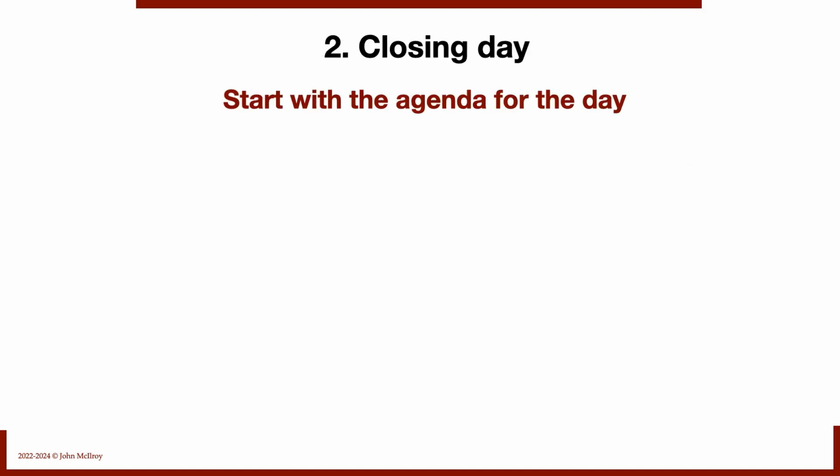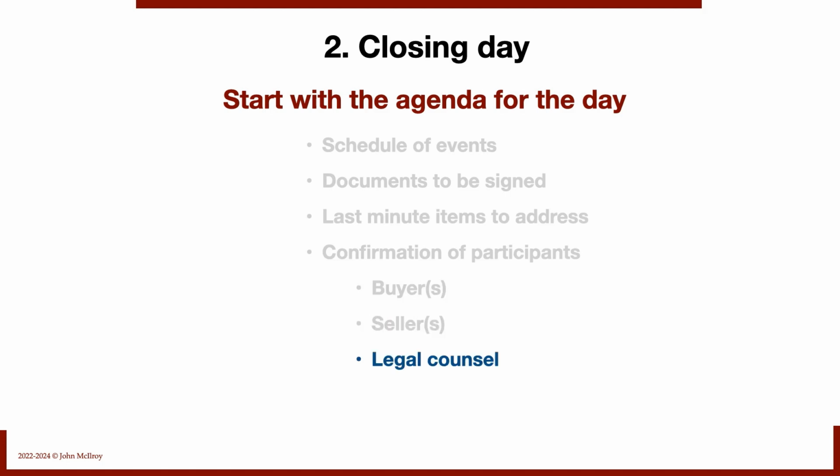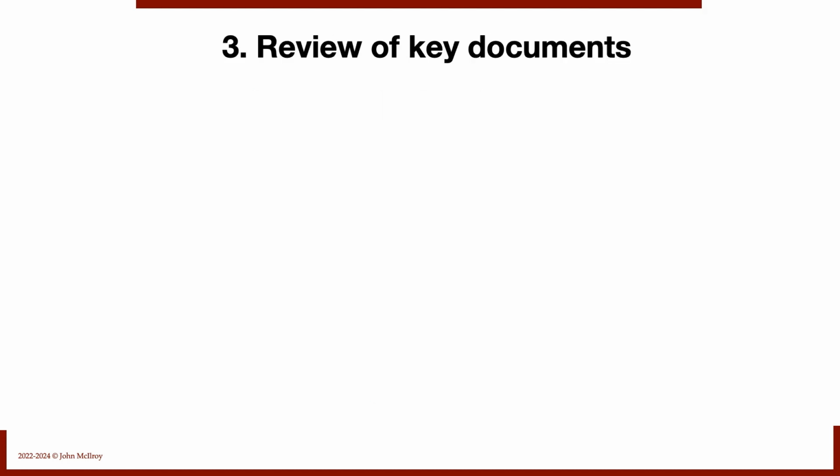Closing day, where we start with the agenda for the day, the schedule of events, the documents that are going to be signed, any last-minute items that need addressed between buyer and seller, confirmation of the participants, which is typically the buyer or buyers, the seller or sellers, legal counsel for both, and any advisors who have helped on the deal. Next, let's look at reviewing key documents.